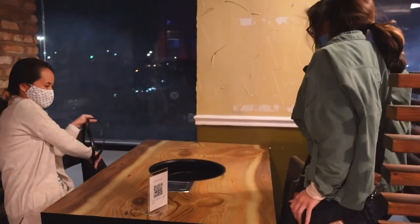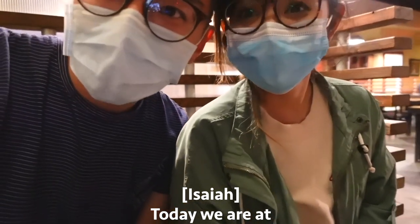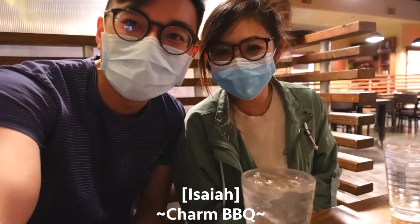We're having Korean barbecue. Today we are at Charm Barbecue. Charm time! There are some people who have charm and some people who don't. Guess which type I am. Charm type. So here's the menu.